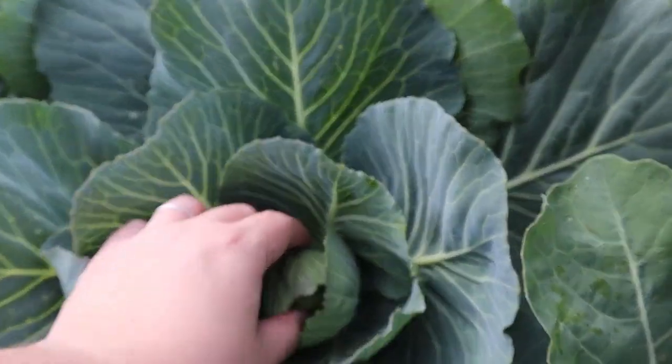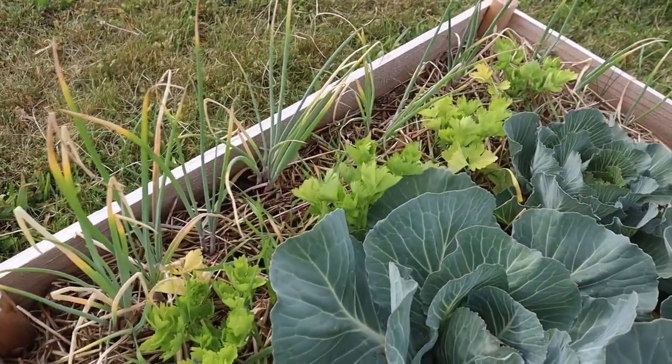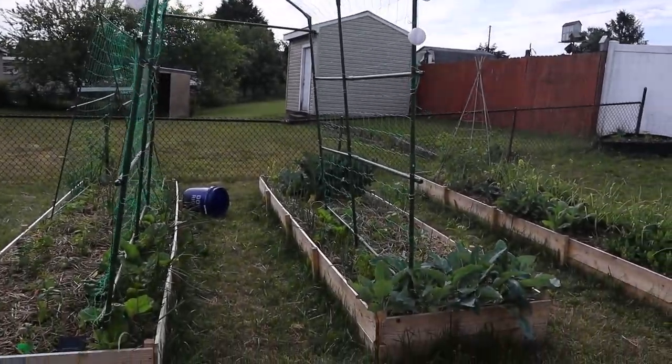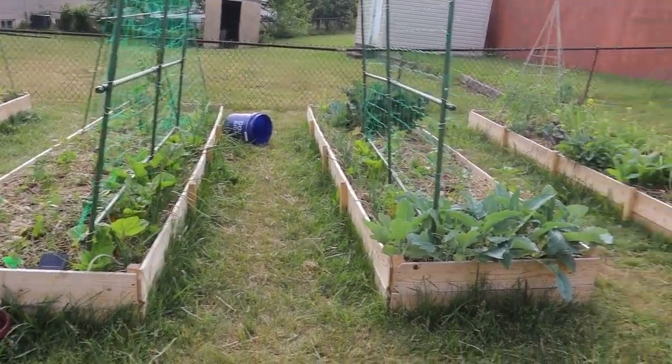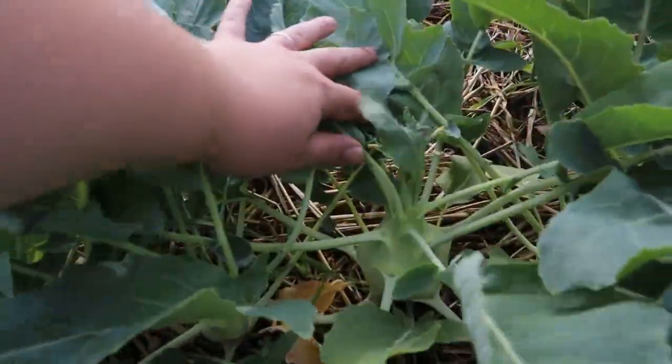And then these are my little cabbages. They're trying. They were supposed to be 55-day varieties, but they did bad. And then celery at the end. I added these little solar lights to the trellis, so once the beans and stuff come up over it, it will look really pretty, I think.